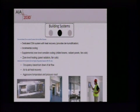Then building systems, we're really talking about building mechanical systems here. Two key ideas are really decentralize and decouple your systems. So that old habit we've gotten into of a big packaged unit on the roof or a big packaged unit in the basement with large ducts and central fans is something we're all trying to get away from. We find that as much as 20% of the cooling load in any particular building is actually the fan heat pushing that air through the building.